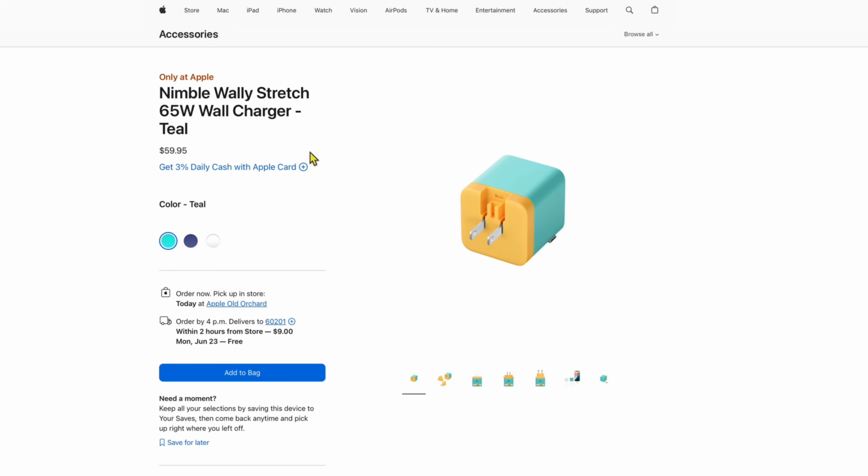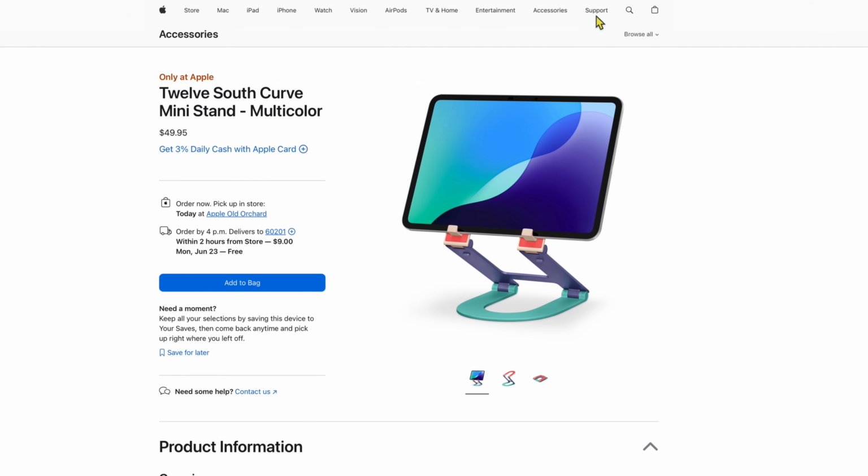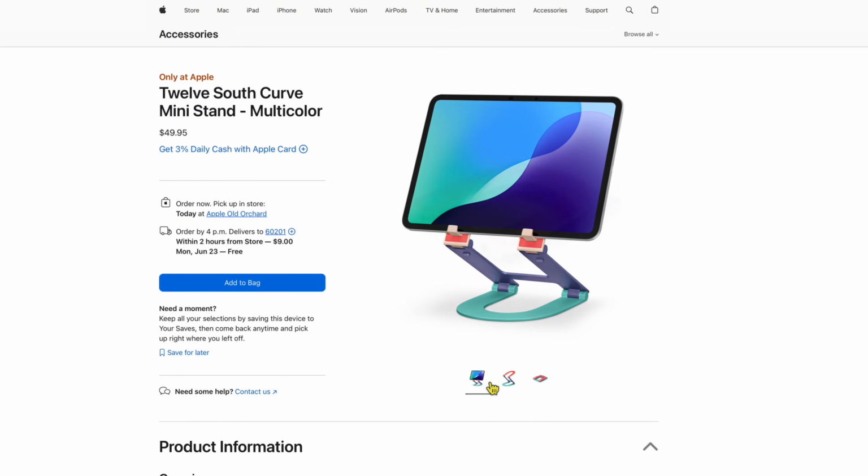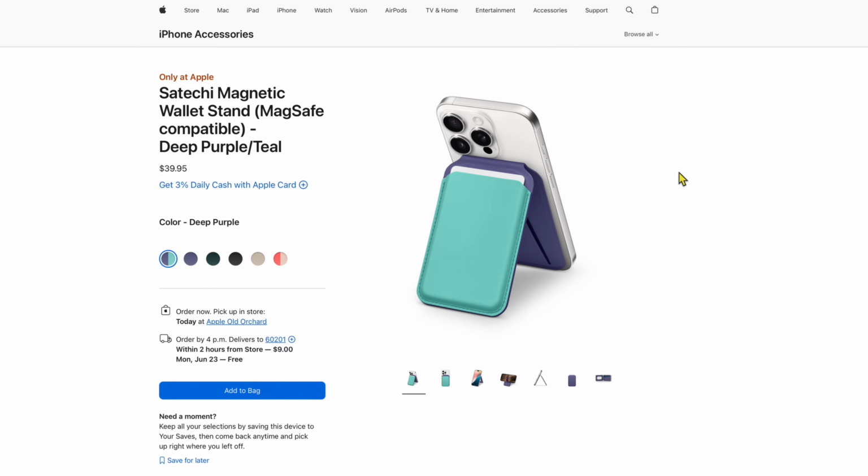But if you go into their website now, look at this, accessories. Nimble Wall Stretch 65-watt charger here, $59, but you can see it comes in a couple different colors, so you don't have to get those crazy colors. You can get just white here. That's kind of interesting, although I don't know that that's worth $59, right? Then you got these stands here, 12 South Curve mini stand, $49. It's got some crazy colors in there as well, but it's a magnetic stand for your iPad. So they're just coming with these different things.